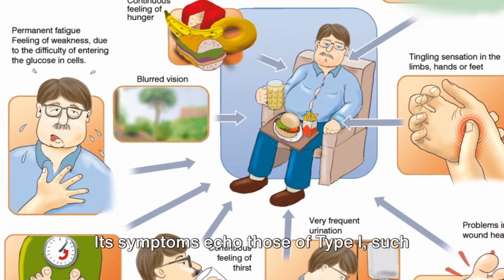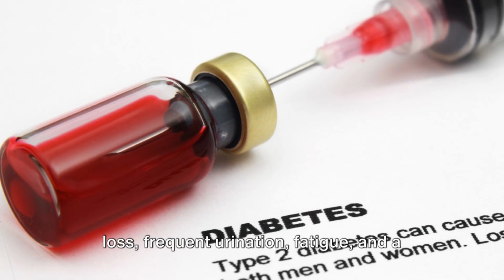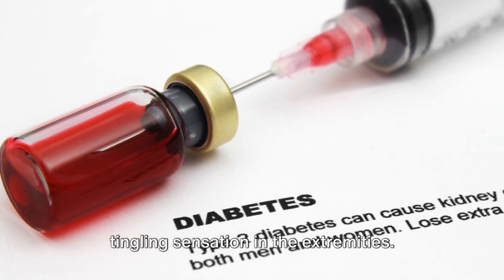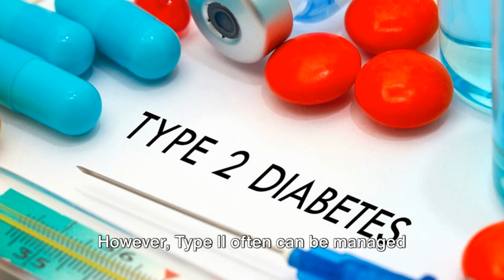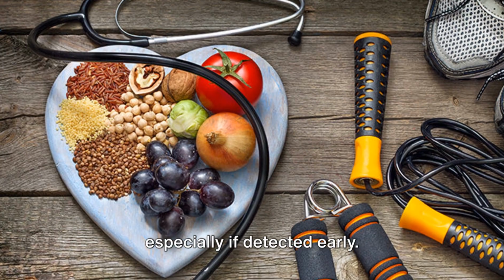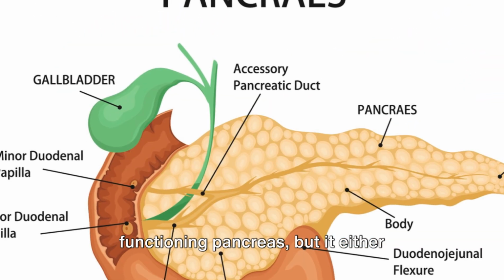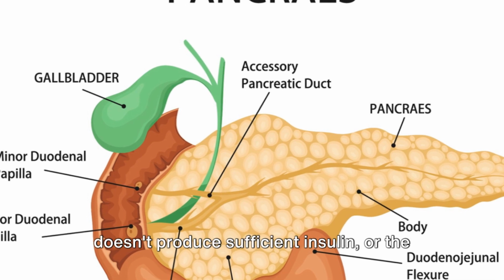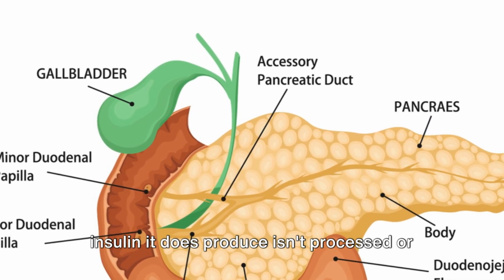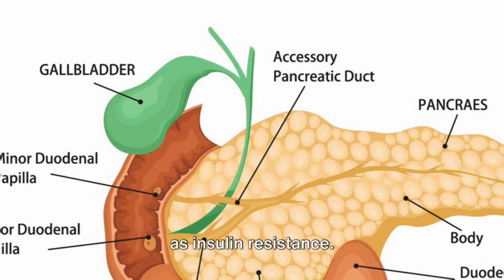Next up is type 2 diabetes, which usually presents itself later in life. Its symptoms echo those of type 1, such as excessive thirst, unexplained weight loss, frequent urination, fatigue, and a tingling sensation in the extremities. However, type 2 often can be managed with a balanced diet and regular exercise, especially if detected early. Type 2 diabetics usually have a functioning pancreas, but it either doesn't produce sufficient insulin or the insulin it does produce isn't processed or recognized by the body, a condition known as insulin resistance.